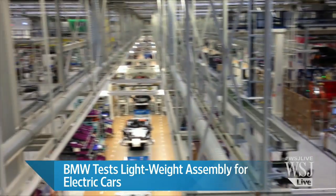Now, I want to be clear here. I can't tell you for sure that these cuts in the investment cost have offset the additional costs of the carbon fiber. Probably not. But that's the direction they're going to try to make this economical over the life of these cars.